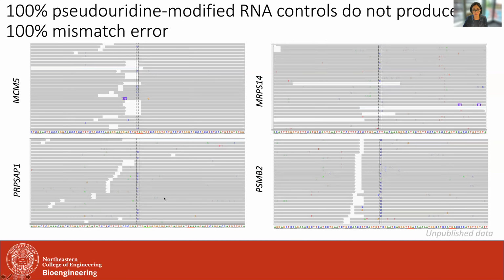So when we ran these through the nanopore sequencer, we were also picking up the systematic base pairing error, but interestingly, though not surprisingly, not every modified site was detecting the mismatch error. So this was 100% pseudouridine that went through, and we weren't getting 100% of them with the T to C mismatch.